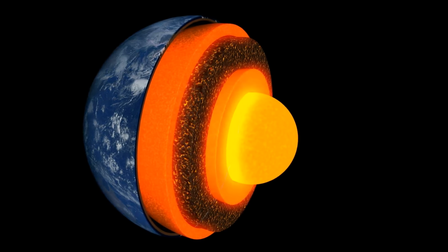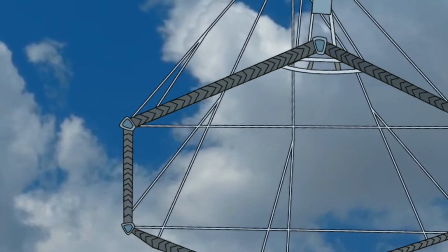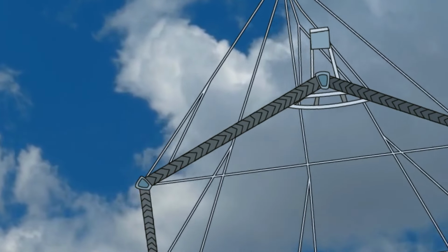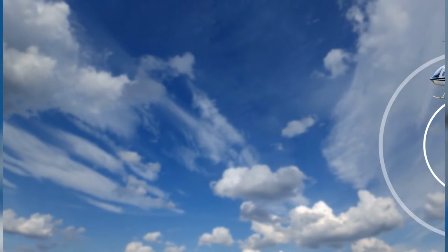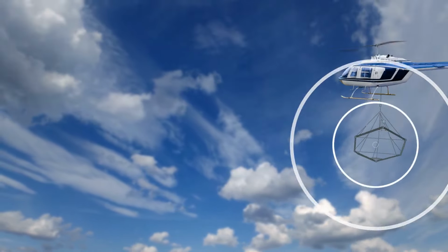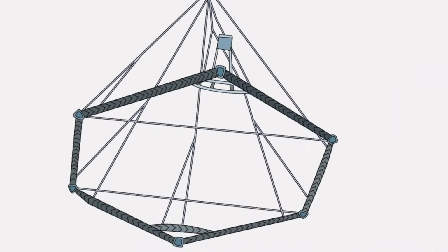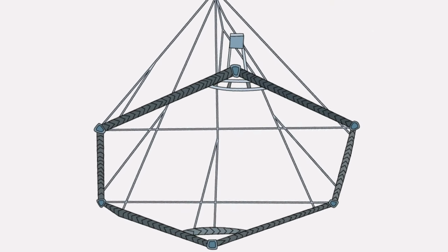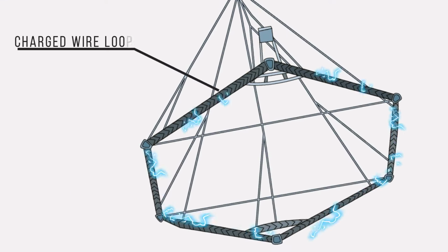But they haven't figured out what's happening in the middle yet. So, I must tell you about that giant flying magnet used for research. It's known as SkyTem. It was attached to a helicopter and flown over Yellowstone several hundred times, scanning the ground below. The magnet is made up of an 82-foot wide charged wire loop. Its main task is to generate a strong electromagnetic field.